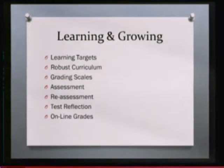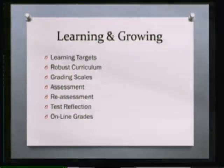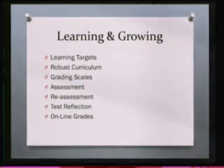We also allow our students to reassess. However, it's not as easy as saying that a student takes the test and as soon as they turn it in, they say, I'm ready for a reassessment. There actually is a process in which the students will need to go through in order to show that they have had additional studying time, they've relearned some of the concepts that they might have been missing. So your teachers will describe that.